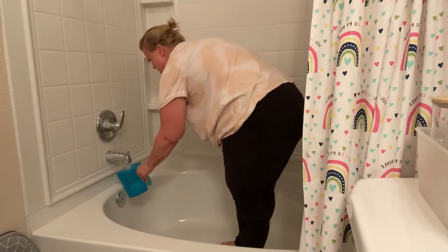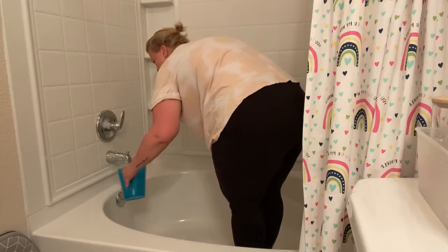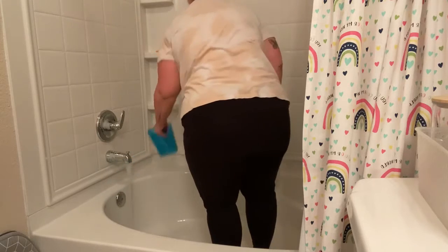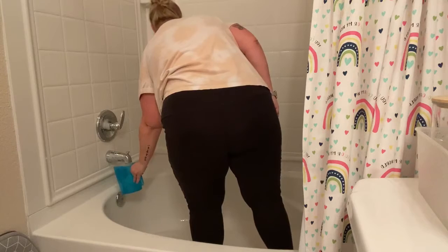And finally, it is time to rinse all the soap off. The cup method is not necessarily the most realistic because you get water all over yourself. Eventually, I think I'm going to get one of those hoses that you can hook up to your shower head. It should make things a lot easier.